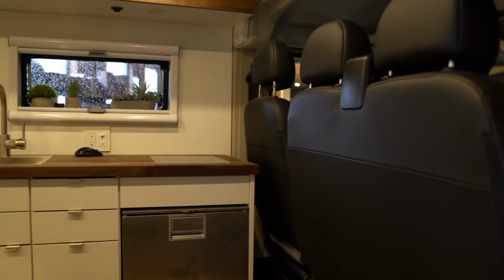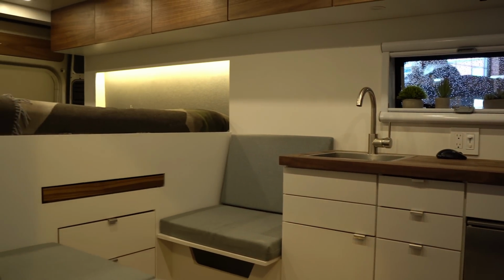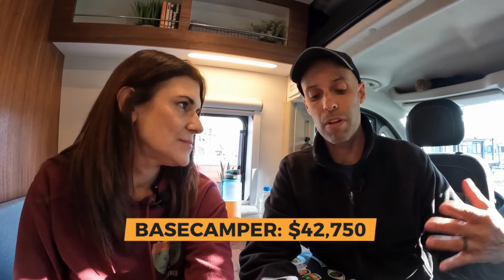We've been having fun in it, and coming from 37 feet to this is a big difference, but they did a nice job, I think. They have different options. The one that we're on right now is the Highline. That's the one that has the bathroom, the shower. The base camper actually has double beds, but there's no bathroom, no shower. There's a toilet. You bring your own chassis, and the base price for the base camper will be $42,750, in addition to the van. Of course, if you add more lithium and all that, it's going to cost more.